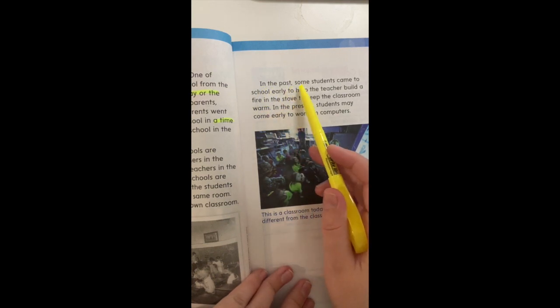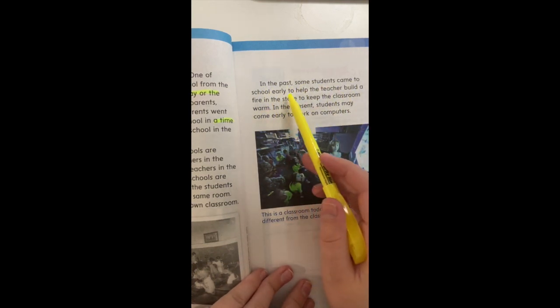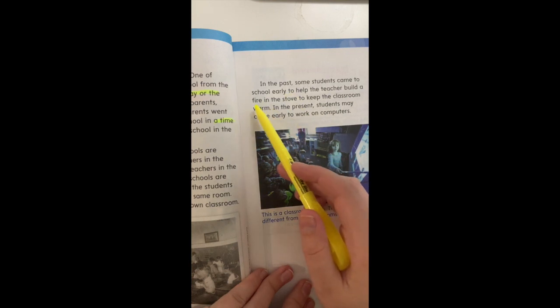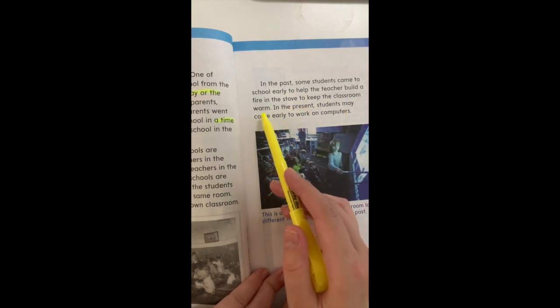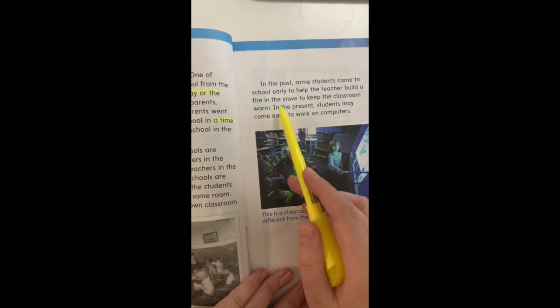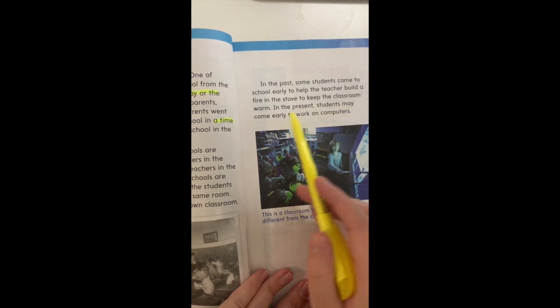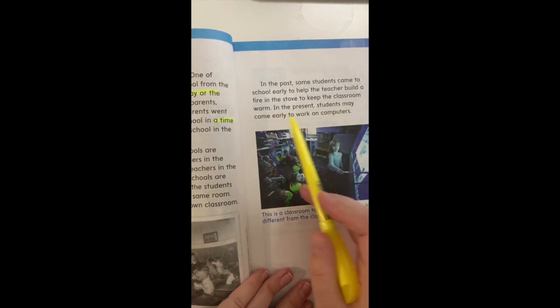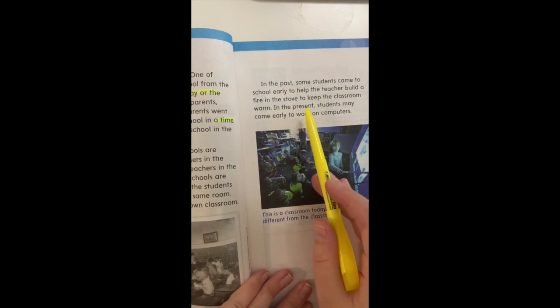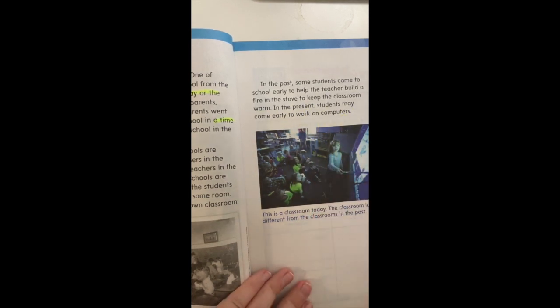In the past, some students came to school early to help the teacher build a fire in the stove to keep the classroom warm. Do we have to do that? No, we have heaters. But in the present, some students come early to work on computers. So not at our school, but maybe like in high school, students might get there early to work on things.